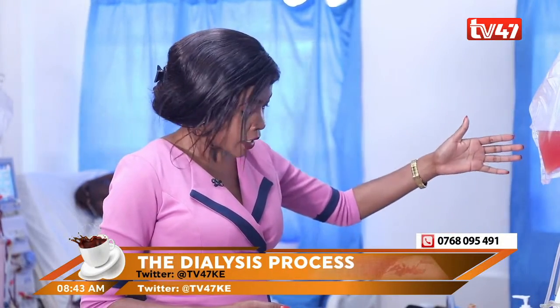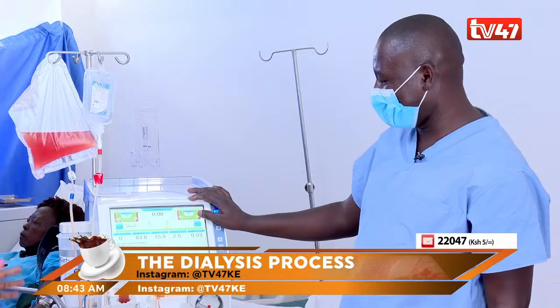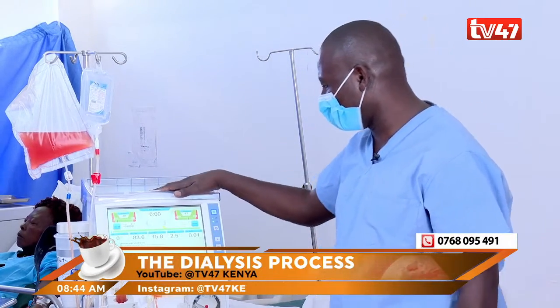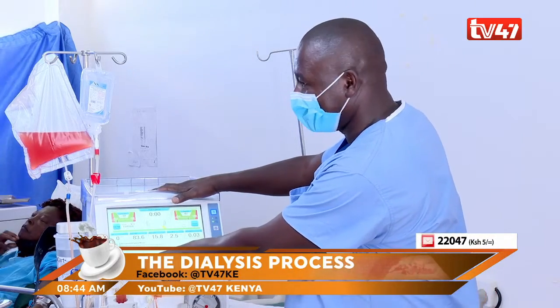That appears like blood. At some point, I've seen you putting water inside that bag. We probably just need to have a brief understanding of that. This machine, we usually do what we call disinfection. Now this patient has gone home, you have to do what we call disinfection. You're seeing this machine, it's requesting.